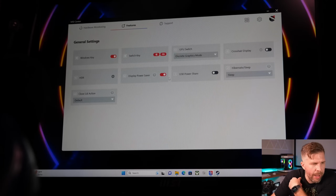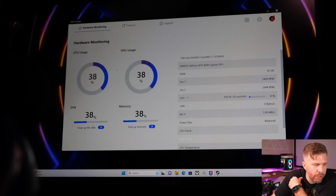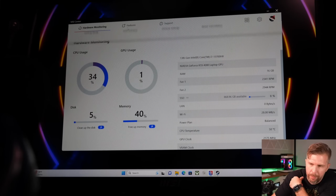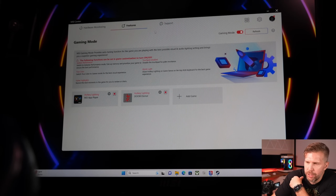So this is the MSI Center software. I'm in the features section under general settings. Under hardware monitoring, you can see your GPU and CPU usage. It's really not that detailed though, so you really need a different tool if you want to monitor things more carefully. Gaming mode, there's not really much here.